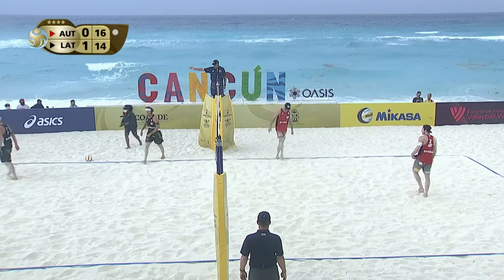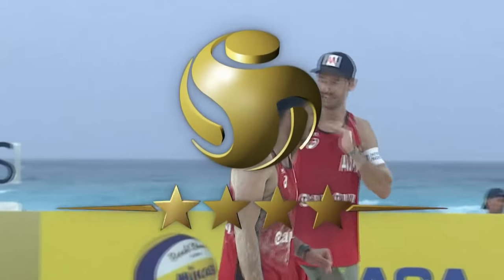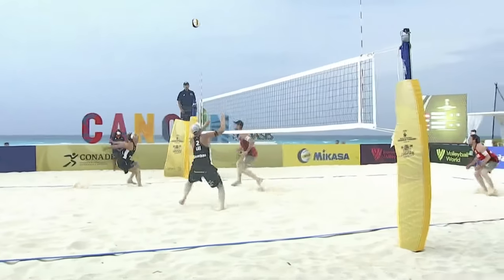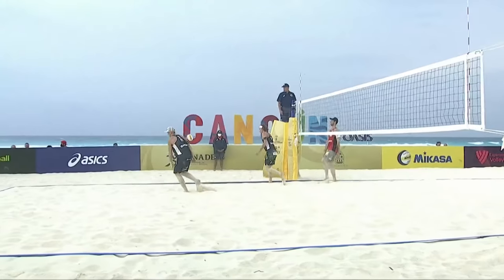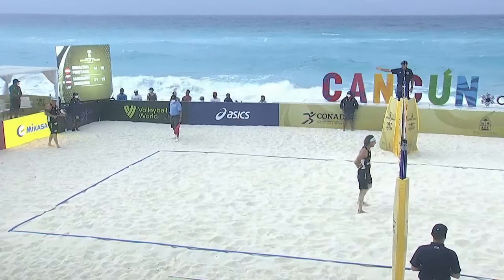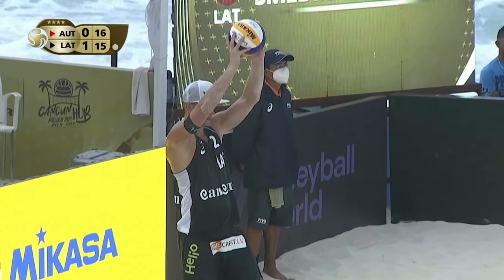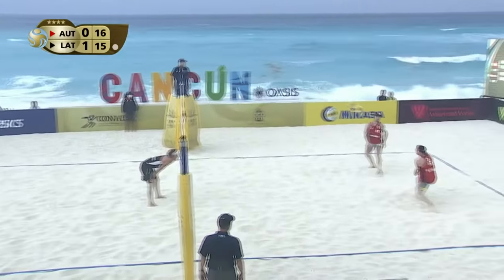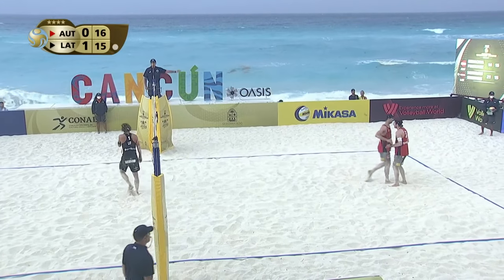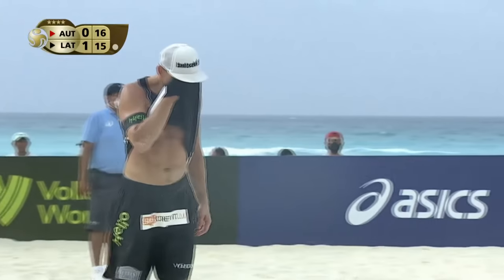That's a good use of the block from Samoilovs. Smedins also hustling over to make sure he had it covered. Makes that step in and then he's off and checking. Yep, it's out. All good. Easy leave. And Austria holding on to their lead as a result.